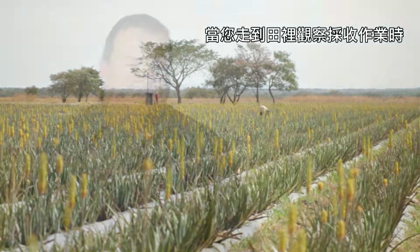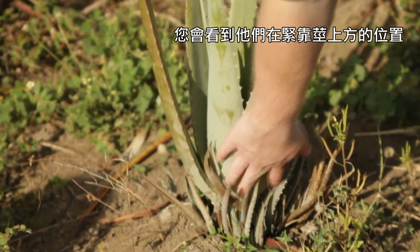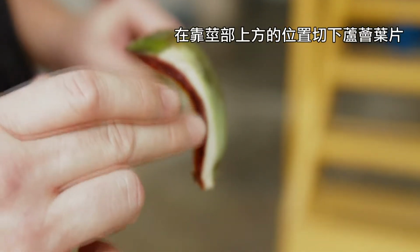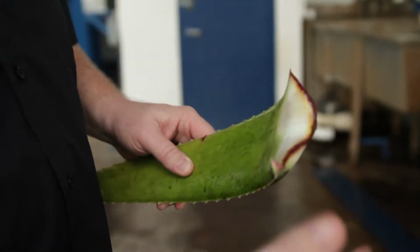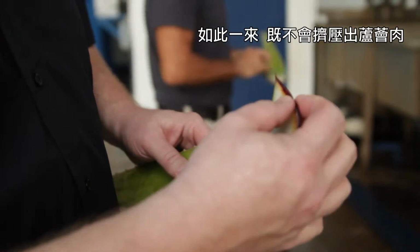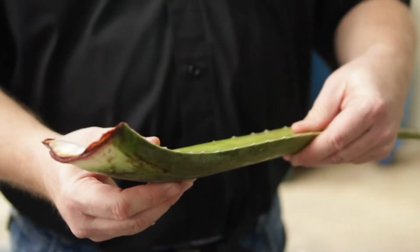When you go out to the fields and you watch the harvesting process, they literally cut the aloe right up against the stalk. And what that does is allow the aloe to seal itself. It actually heals itself. Here's where the cut was made, right up against the stalk. There's a very good cut. Nothing squeezing out. So you have a pretty much protected system with this aloe leaf.